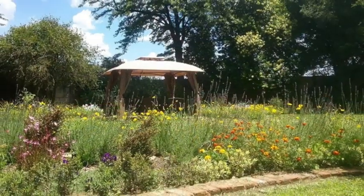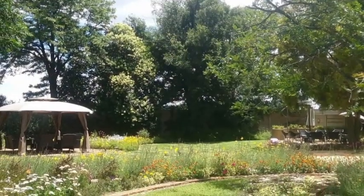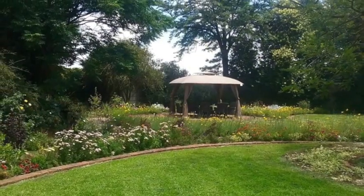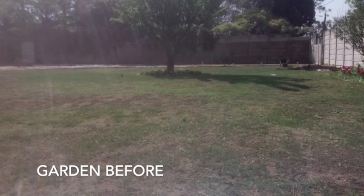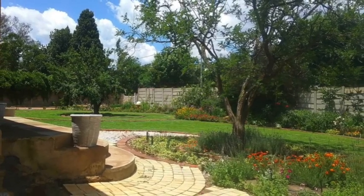And yeah, he's done a lovely mix with the sweeping curves and then the sort of wildflower look, and it's really, really beautiful, and such a transformation from just the grass with a few plants dotted around to a very, very inviting and usable space.